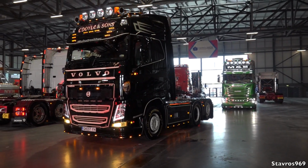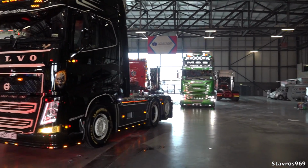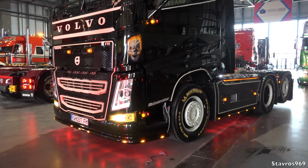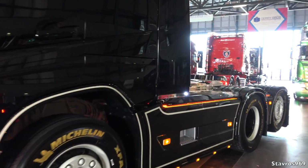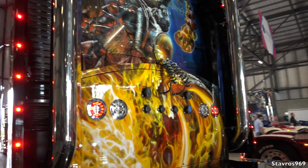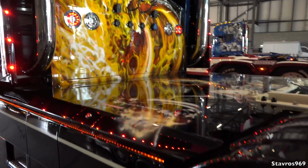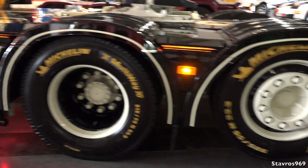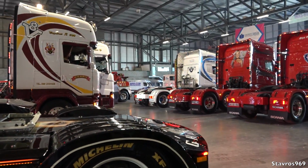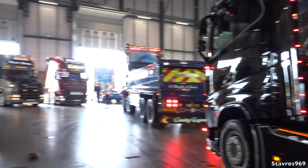All these trucks are pulling out of the shed now. We've got the Volvo FH, the Scania behind. Have a look at this. I'll just walk you around the rear here. Look at the paintwork on the back of the FH. Incredible, the work that goes into these trucks. Unbelievable. So we'll have a look at the winning truck pulling out shortly. But we'll just walk around here.